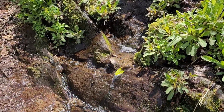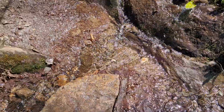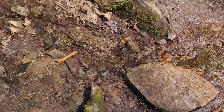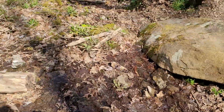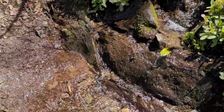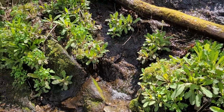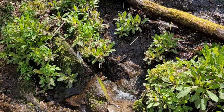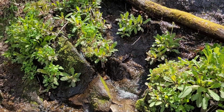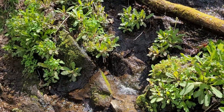Great water source right on the trail. We're almost to the gap. About 3/10 of a mile left. I'm gonna fill up some water first.